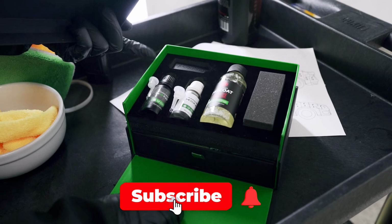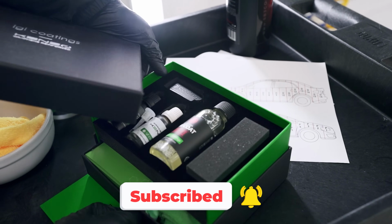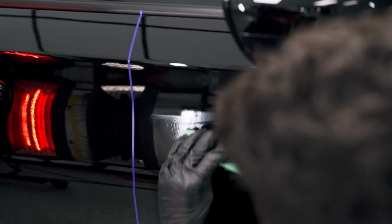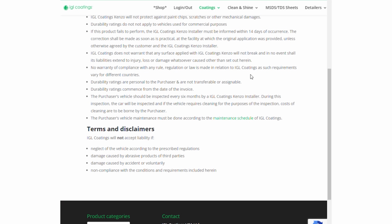Kenzo has a base layer and a top layer. Both these bottles are 20 ml bottles and they should be enough to do 1 to 3 vehicles. The kit is going to cost you $175. There is no heat lamp curing that is necessary, and after application, the company says you will be left with 1 micron of thickness. The projected durability of this coating is 5 years and does not come with an official warranty. Instead, they offer a durability rating of 5 years or 60,000 miles.